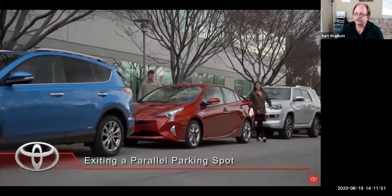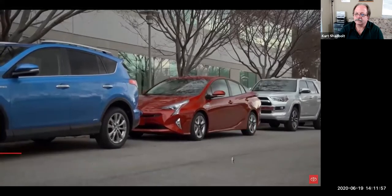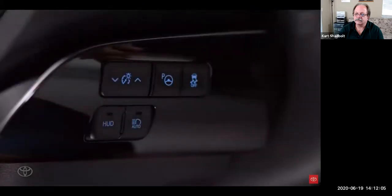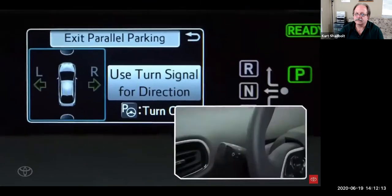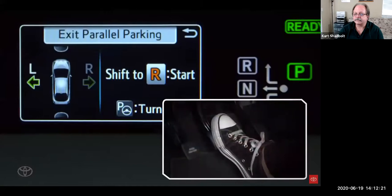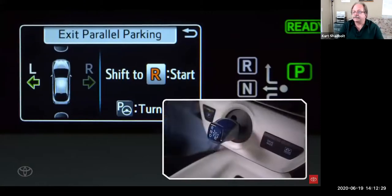In certain conditions, Intelligent Parking Assist may also help you exit a parallel parking spot. To activate the system, be sure your vehicle is in the Ready On mode and in park. Then, press the Parking Assist button once. In the MID, the Exit Parallel Parking screen will appear and provide instructions. To begin, use your turn signal to notify oncoming traffic and let the system know whether you'd like to depart left or right. With your foot on the brake, the system will instruct you to shift the vehicle into reverse or drive, depending on your vehicle's distance to other vehicles and the amount of clearance available in the departure path.